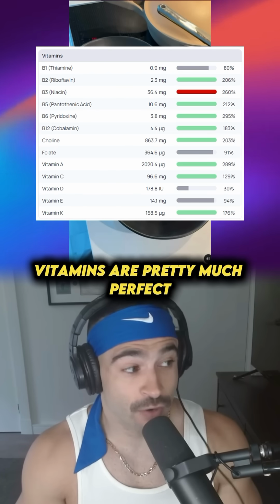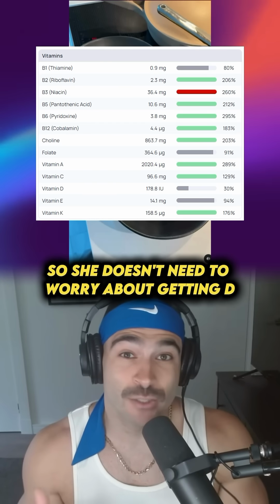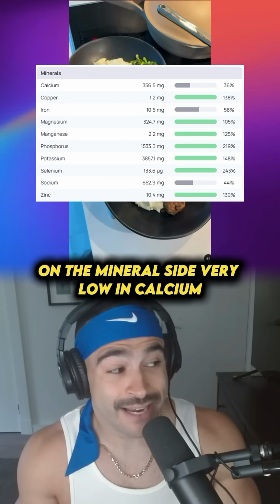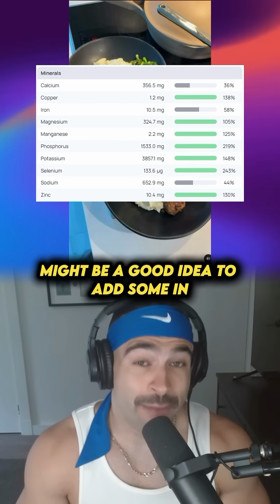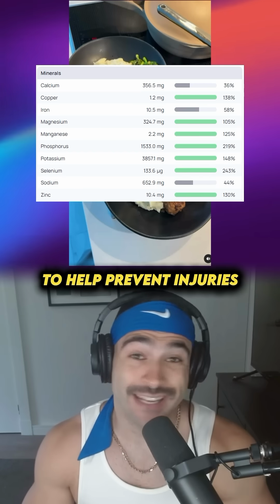Vitamins are pretty much perfect. She lives in Miami, so she doesn't need to worry about getting D. On the mineral side, very low in calcium. She didn't have any dairy at all. Might be a good idea to add some in to help prevent injuries.